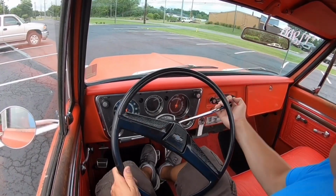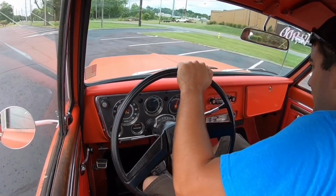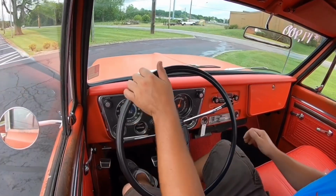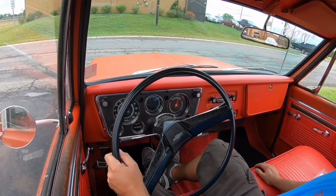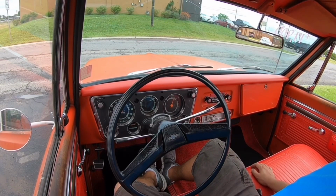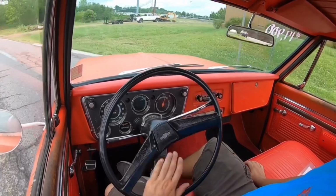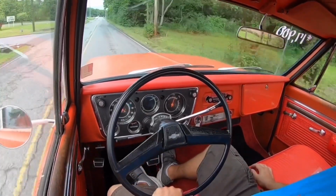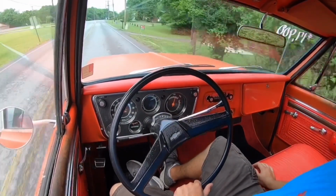Shifter's a little tight, so you gotta pull in from the top. Seems to be all right if you do it that way. We'll roll down this window over here, because I got y'all in my other window. Don't have a kickdown hooked up, the passing gear.